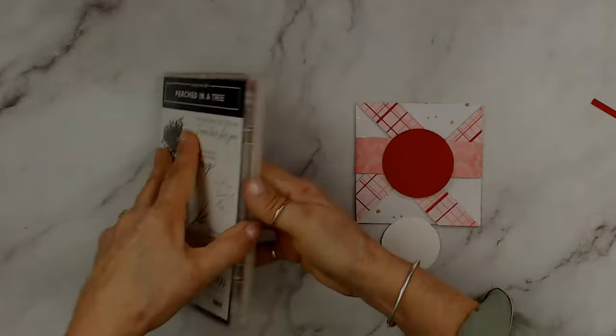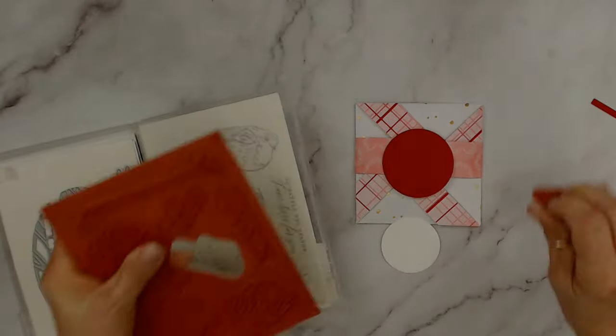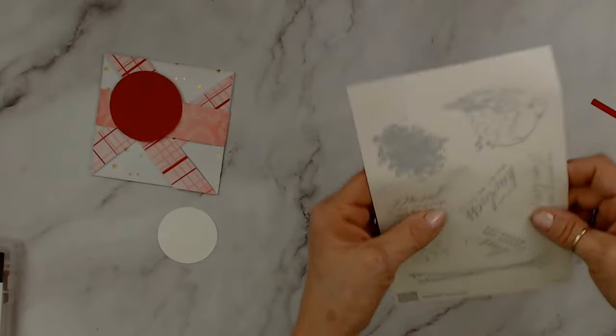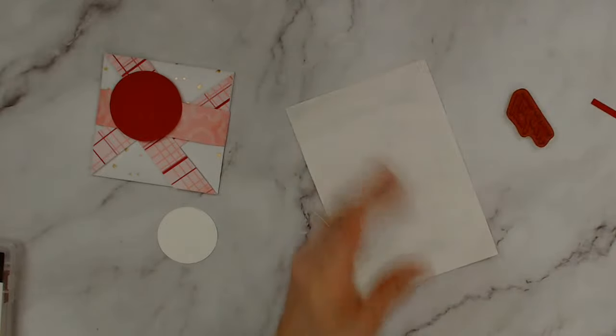And we're going to use this set here. Huh, it's not put together. Well, that's okay. That's what you call create on the fly, right? So I'm going to share a tip that I learned way, way back from Michelle. Usually you peel your stamp set here and put it down. Here's a better trick.